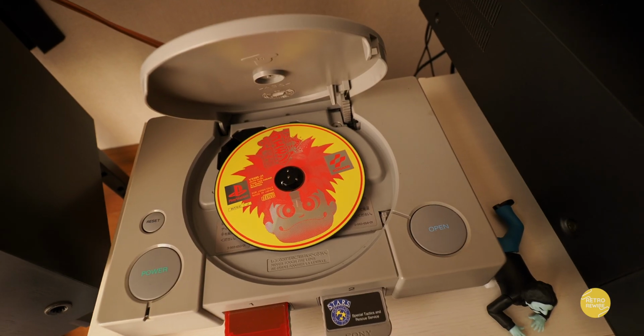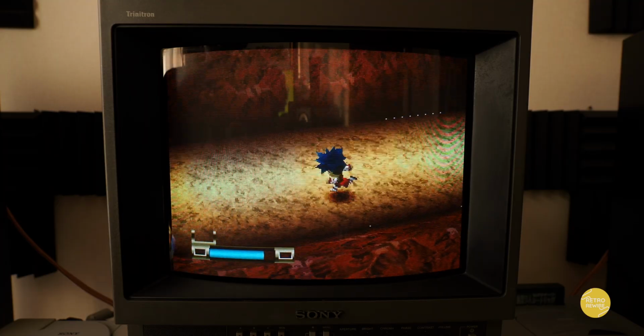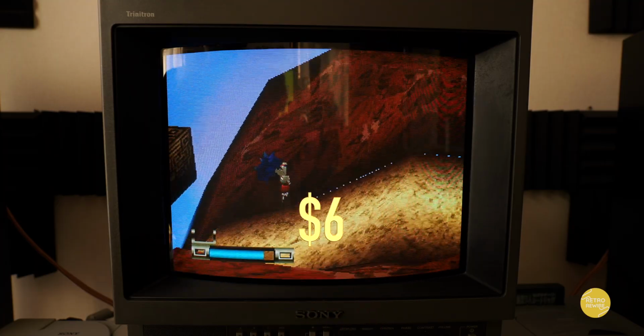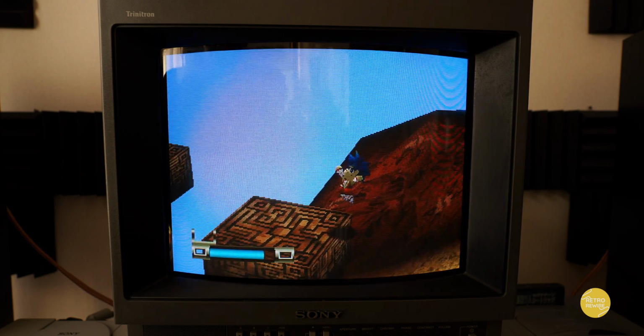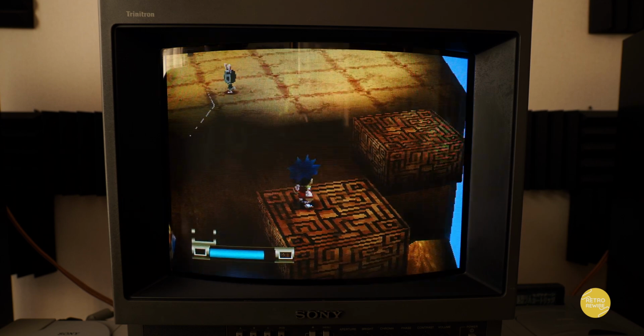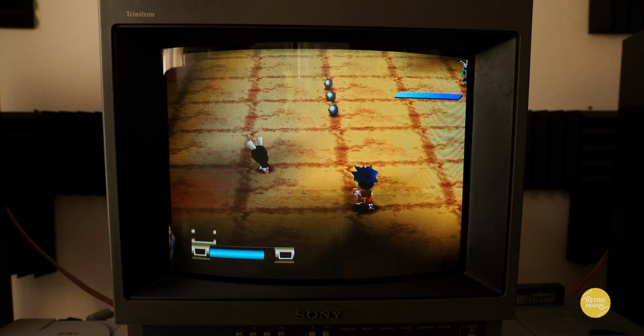And then we have, what is this one? We have Ganbare Goemon. Definitely interesting game. I am a huge fan of the Goemon series, Kid Ying as we know him in the West. Paid $6 for this one, but this game is actually not very good and I don't really recommend it. In regards to the PlayStation iterations of the Goemon series, this is probably the worst one. And as soon as you pop it in and play it, you'll know what I'm talking about.